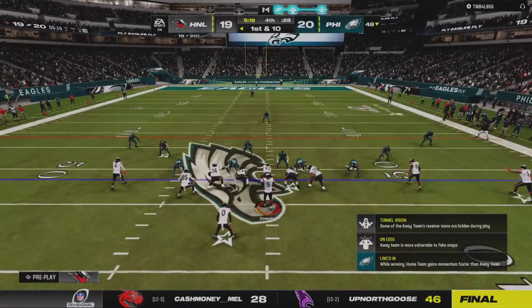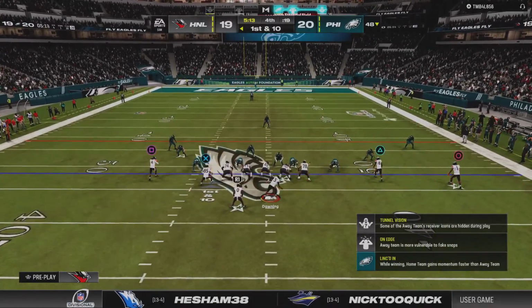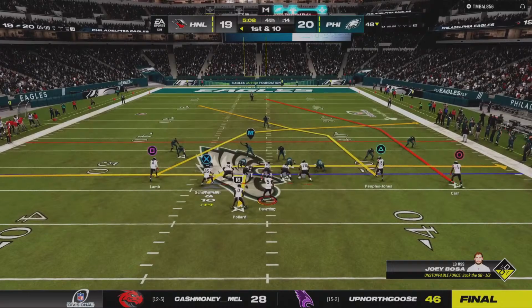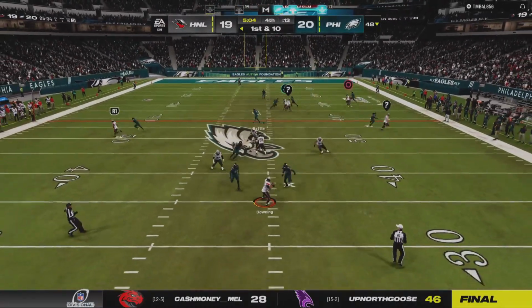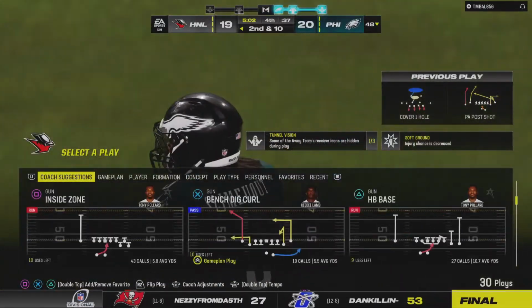Here we go, start. 19 Charger, 7 Pirates, 7 Pirates. 60 Mavericks, 60 Mavericks. They'll drop to throw. Oh, this one incomplete. The pressure got to him as he released it.